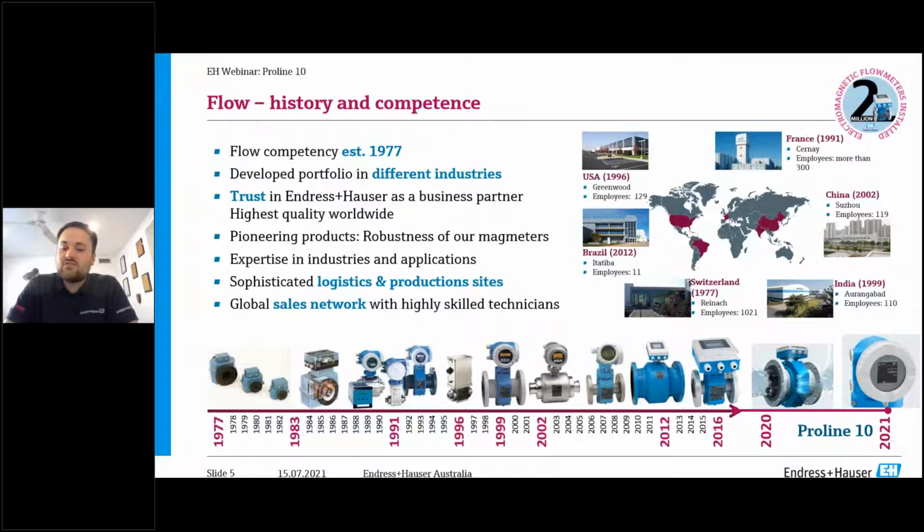And the new technology that the third generation of flow meters of the Proline series was released with a web server, heartbeat verification, wireless technology, different communication platforms such as Ethernet IP and Profinet, and also lifecycle management.